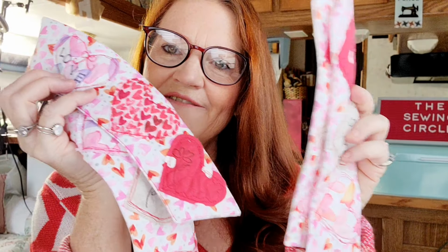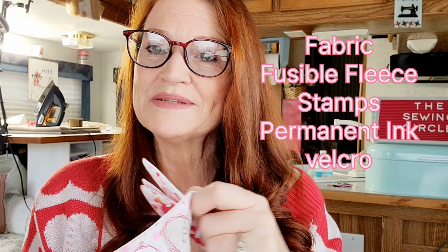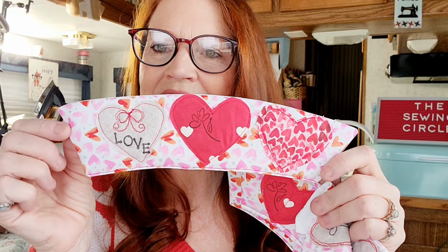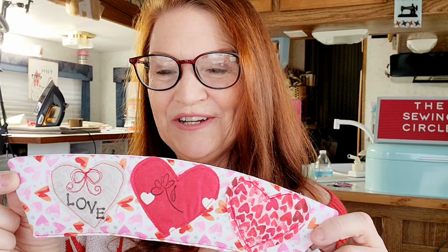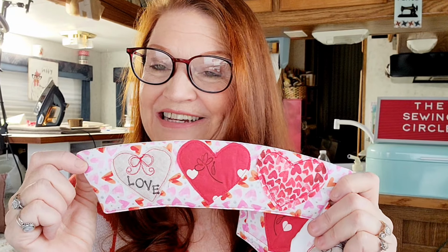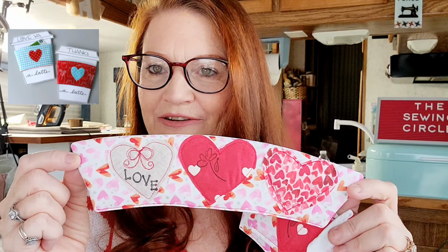What I did is use Valentine's Day fabrics and scrap fabrics that I had. This is a linen scrap, and of course my stamps with my permanent ink, and I made these off of a template that I downloaded for free, and I will share that and show you that here. But isn't it lovely how creative we can become?